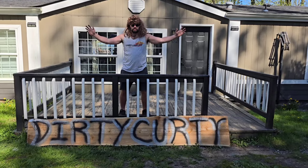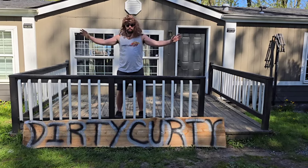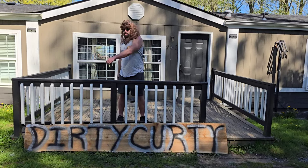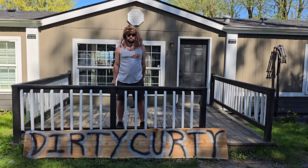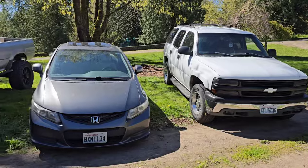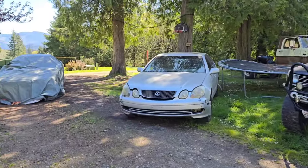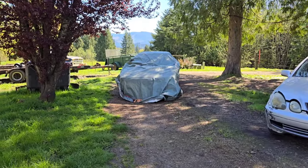Welcome everybody to Dirty Curtie's Custom Auctions. Today we have a beautiful lot of cars. We have all makes and models, all years and eras. Now let's get down to the action. Today's lot of cars consists of a bunch of beauties, all shapes and sizes, whatever you may fancy. Also, surprise car at the end.